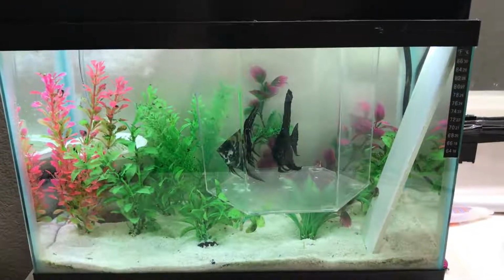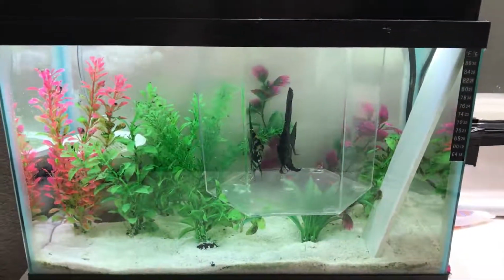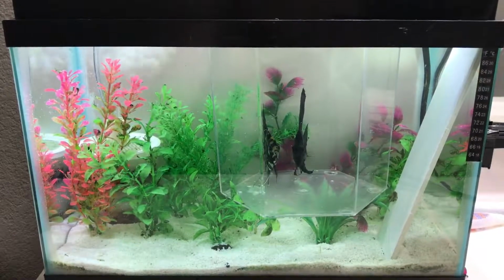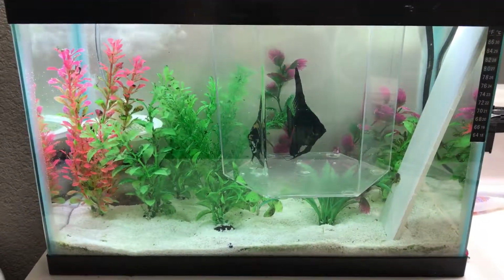Alright, got the two angels basically acclimating to the tank temperature. I'll be adding them in about 30 minutes or so, give or take. And yeah.